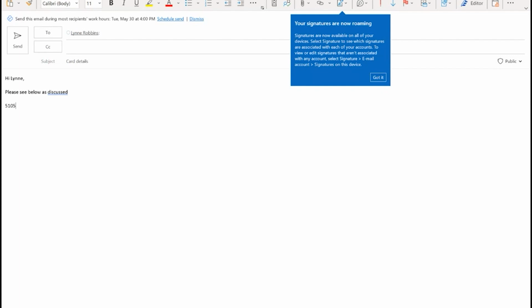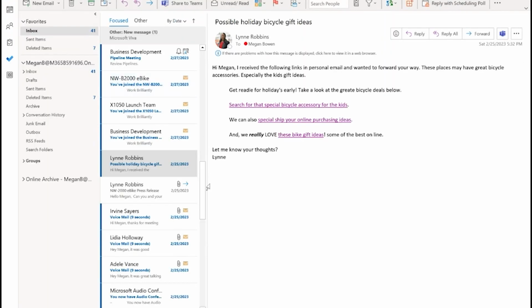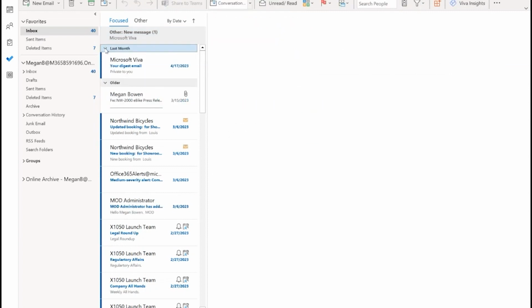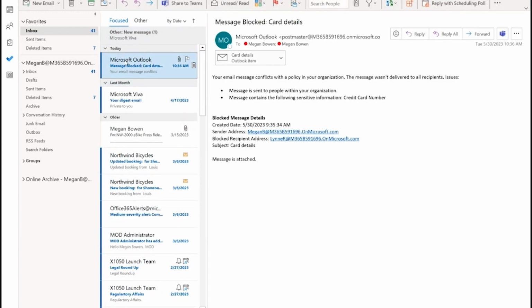5105 1051 0510 5100, with the expiry date of 3/25. Now, if I go ahead and try to send this number via email, we should note an error message appear, saying an unauthorized user is trying to receive sensitive information, or simply that the email is blocked. There should be some form of error that will come up from that email.